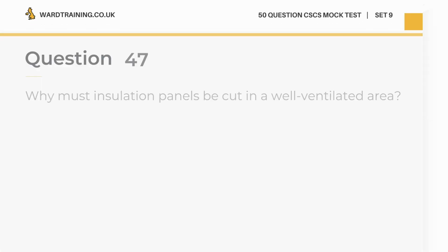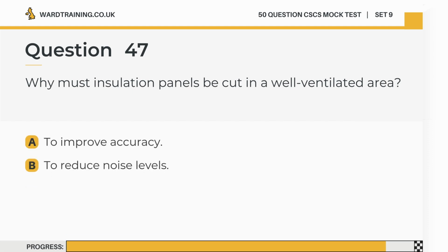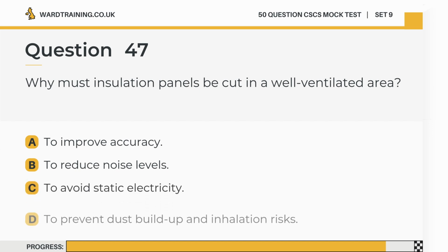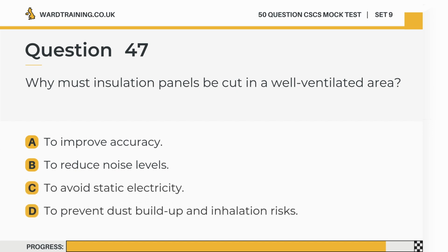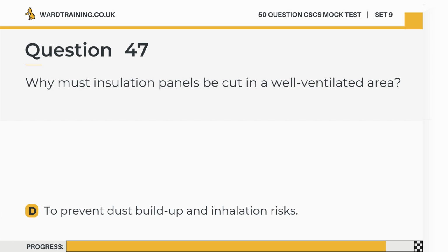Question 47. Why must insulation panels be cut in a well-ventilated area? A, to improve accuracy. B, to reduce noise levels. C, to avoid static electricity. D, to prevent dust buildup and inhalation risks. The correct answer is D, to prevent dust buildup and inhalation risks.